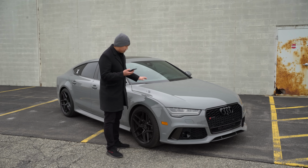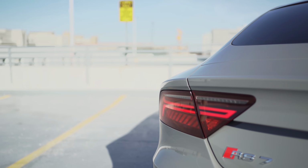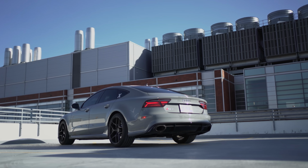Now insurance on this vehicle, Michigan has pretty high premiums. It costs about $200 per month. That's $2,400 for the year. Taxes, can't get away with taxes.